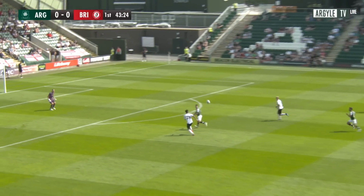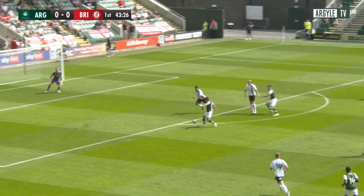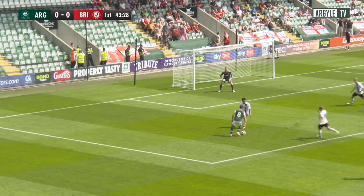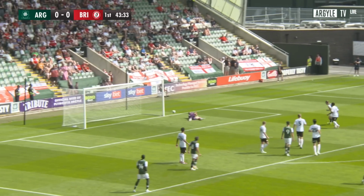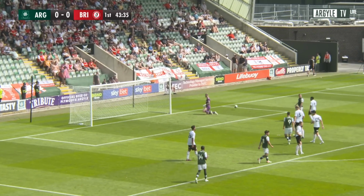Nice ball from Azaz to Gillespie, and an equally good ball to Hardy. Can he lay it off to the running Edwards? Oh, nearly. Edwards has got it inside the box. Back to Hardy. Can he tee up Azaz? Shoots first time, deflected just wide. I think it's a corner.